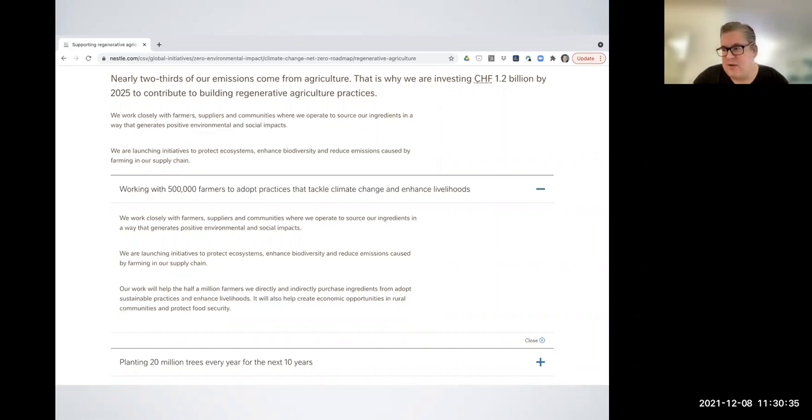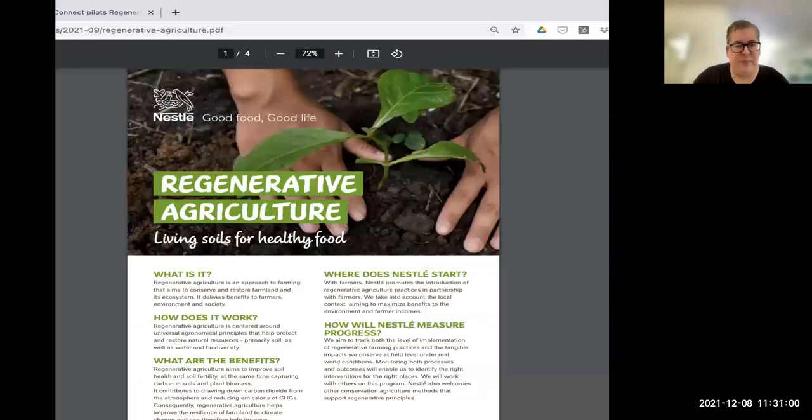So I could understand any of you that wish to be critical of a large company engaging in this space. Does it sound like greenwashing? Well, yes, it can. The devil is always in the detail. How much are they spending? In this case, 1.2 billion Swiss francs is quite a lot of money in agriculture. And secondly, it'll all be about the results that they have in a few years' time. So I would suggest to critics that they wait to see what comes out of this before deciding whether or not they think it's greenwash.